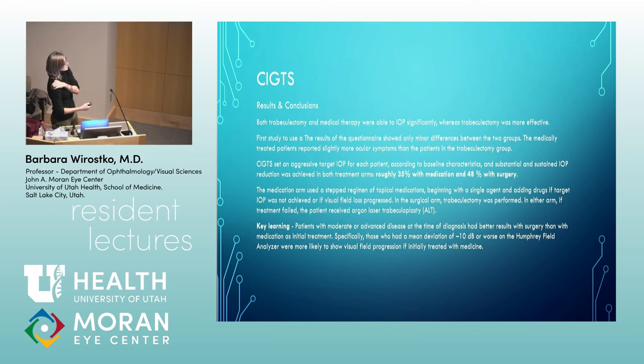Key learnings. Patients with moderate or advanced disease at the time of diagnosis had better results with surgery than with medication, specifically those who had pretty significant mean deviation loss in the visual field. They were more likely to show progression if treated with medicine.